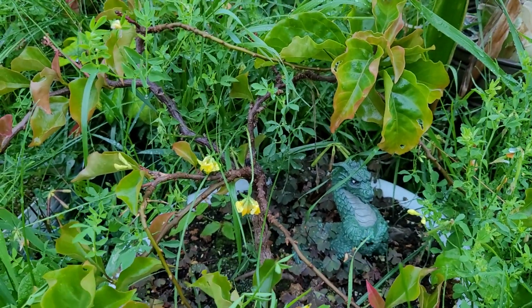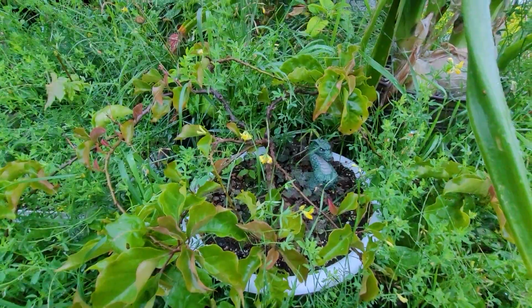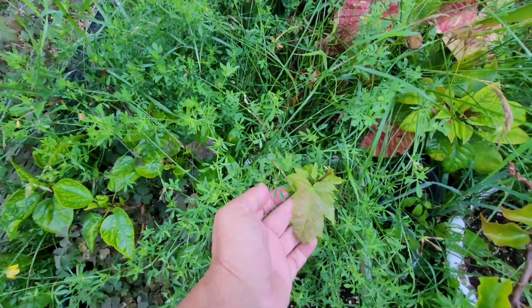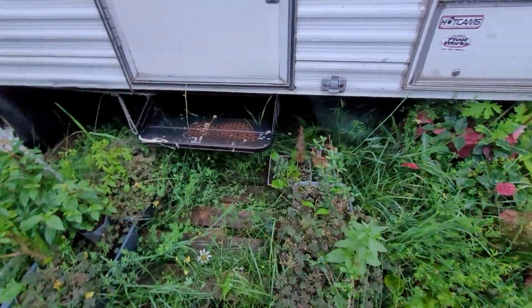I know the weeds are taking over. I just haven't been at home. I've been away working. My maple's coming back. I got everything hidden in here. Tomorrow I'm going to try and take some of these out.